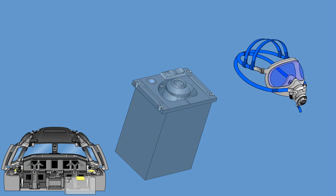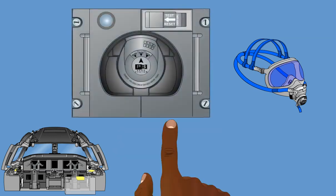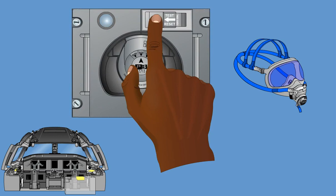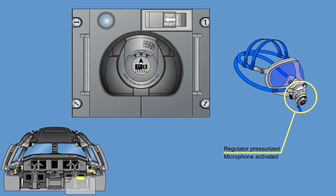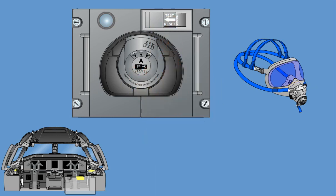The container also has an optional microphone on-off switch, which allows the mask to be stowed in a non-pressurized state with the microphone off. When the doors are opened or the test reset button is pressed, the regulator is pressurized and the microphone is activated. Both the regulator and the microphone remain functional after the doors are closed and until the test reset button is reset.